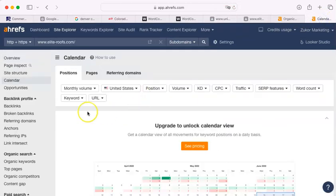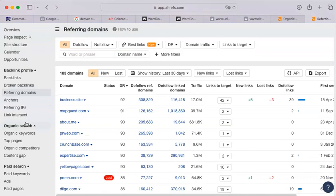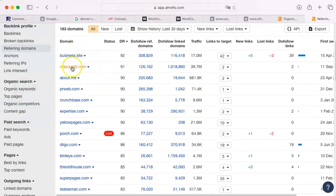I'm going to show you what they have, because it's always worth it. Let me see here. Where are their backlinks? There we go. Referring domains. It's always worth keeping on top of things, because all it takes is somebody to make a slight change to their website, and the next thing you know, they pull into the lead. Now, here they are. They're on business.site, MapQuest, PR.web, Crunchbase, yellowpages.com, porch.com, This Old House, a bunch of websites that perhaps you do or do not want to be on. All I can tell you is that you want to be on sites rated between 70 and 90. You can make up that distance really quickly by being on sites that are rated in the 90s.